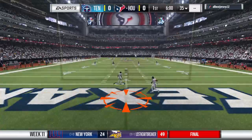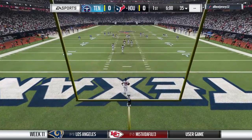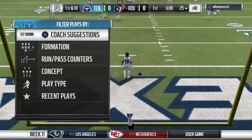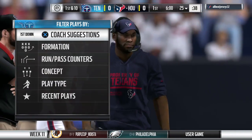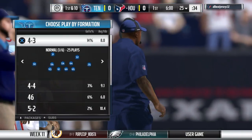It's been the home of this franchise ever since. Welcome to NRG Stadium in Houston. Tonight, we wrap up Week 11 with a good Monday nighter between the Tennessee Titans and the Houston Texans.